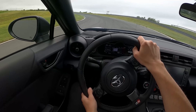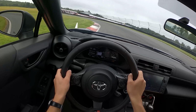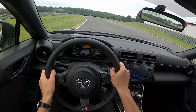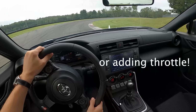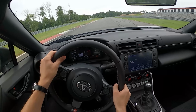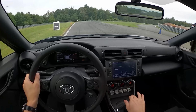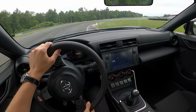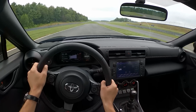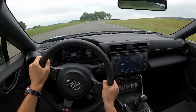Brake pedal feels a little bit stiffer, a little bit sharper. There's a little bit of understeer, but you can easily control it with a little bit of trail braking or lifting off the throttle. Handling is beautiful. Shifter feels a little bit tighter, a little bit more direct. This is a really fun car.